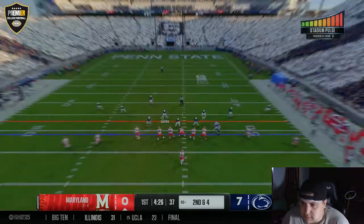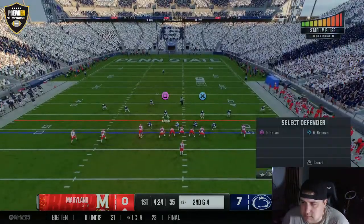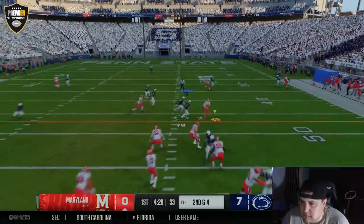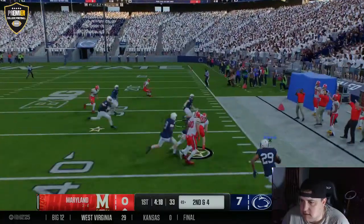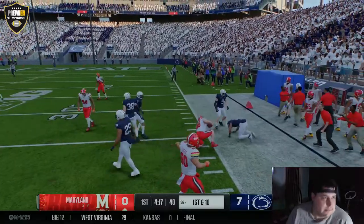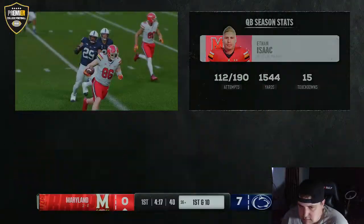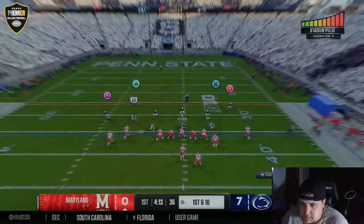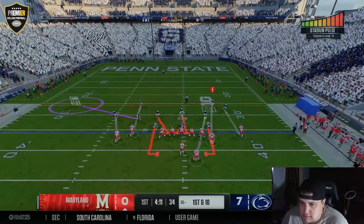Stuck with a running game on first down. Now here they come again. Dialing up a 2nd down pass play. Terrible user by me. They make the tackle at the 36, but they're in plus territory now with the 15-yard pickup. And the Terrapins will snap it on 1st and 10.